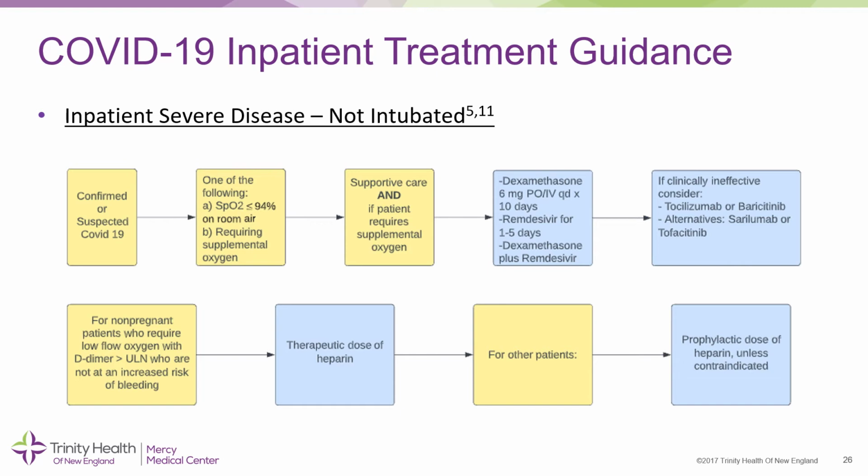This slide depicts an inpatient treatment guidance for severe disease, but for the patients that are not intubated. So starting on the left, the patient has confirmed or suspected COVID-19. Does the patient have one of the following? Oxygen saturation less than or equal to 94% in room air, or does the patient require supplemental oxygen? If the answer is yes to either of those, we provide the patient with supportive care, and we ask a follow-up question. Does the patient require supplemental oxygen? If the answer is yes to that, then we have some therapeutic options that could be given to this patient.